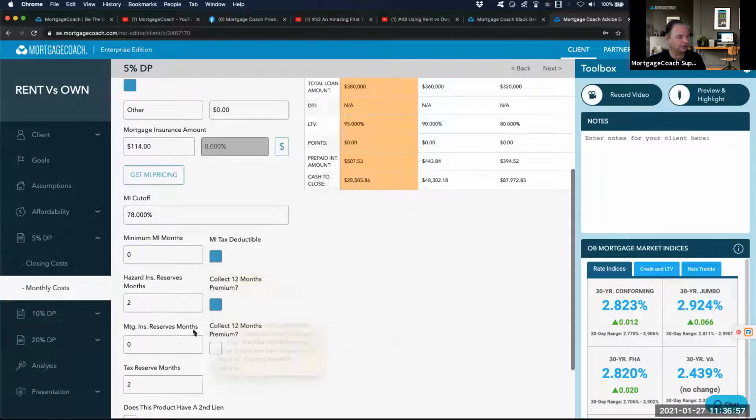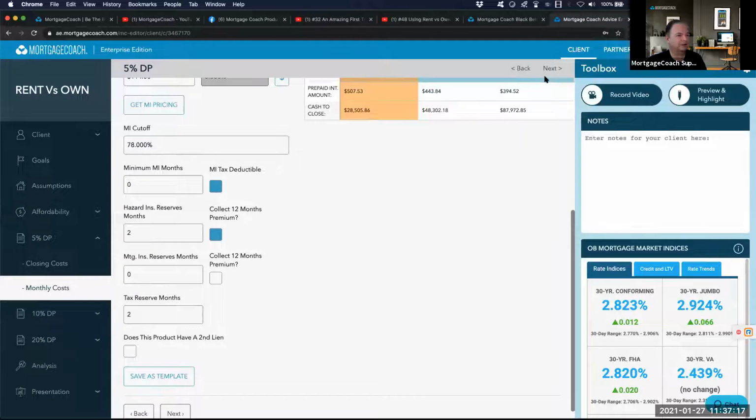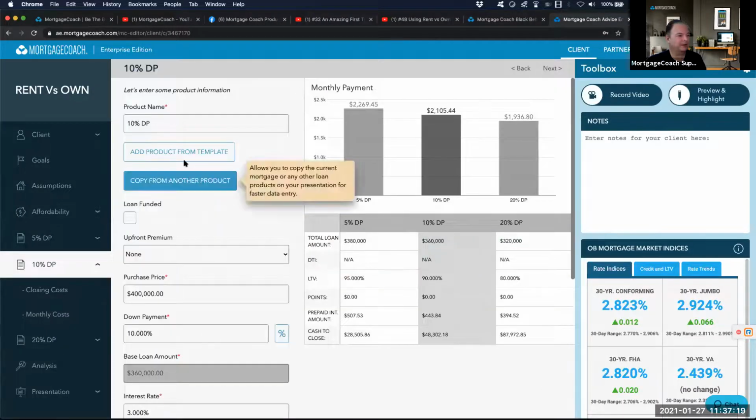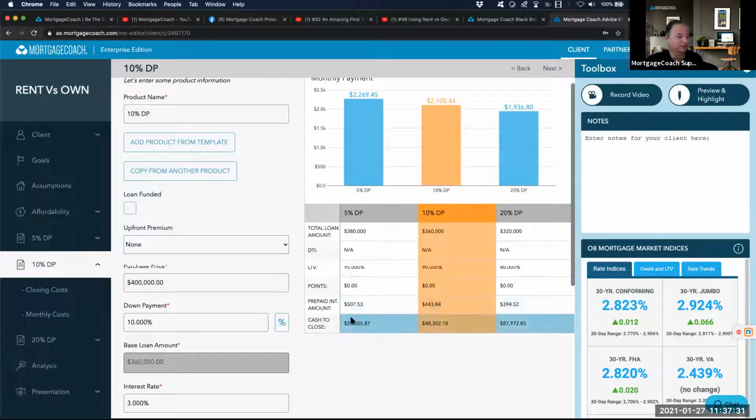And you can see here the reserves are taken into account. So the fastest way to build a Mortgage Coach presentation like this is once you get your very first presentation dialed in, nail your first one, get everything correct, closing costs, everything all set. Then when you go to build your second one, you can see right over here there's a button called Copy From. Copy from another product, just copy from that first one that you built, and that will save you a lot of time. And then all you have to do is edit it. That's exactly what I did when I built this presentation.